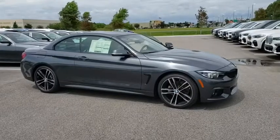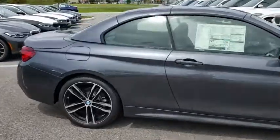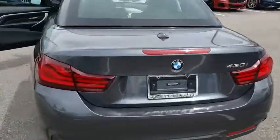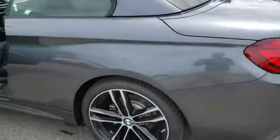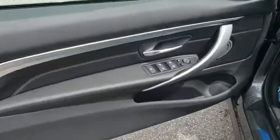Come test drive the 2020 BMW 4 Series. The BMW 4 Series is a powerful machine which comes with impressive handling, upscale interiors, and it delivers on BMW's ultimate driving machine. Here are some of this vehicle's great options.